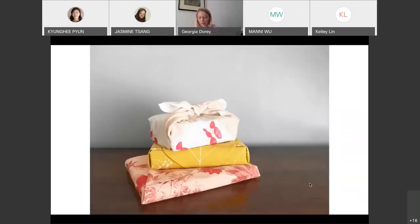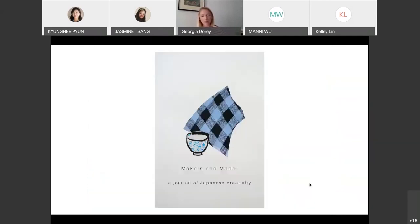In summary, my practice is about the exchange of knowledge and sharing of Japanese culture, and radical creativity is a key thread that runs through my work. I use my creative practice as a tool to learn, document, teach, discover, and create. And my most recent work is called Makers and Made, a journal of Japanese creativity. It's an interdisciplinary study achieved through open, involved, and direct engagement within archives, communities, collectors, makers, and specialists.